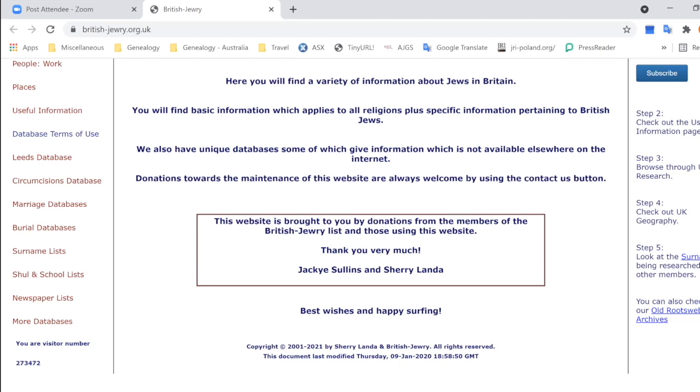So I recommend it. They're strict on keeping it British Jewry related. So if you ask a question about immigrants to America, you'll get told off. And in fact, it's a moderated list, so they may not even let that one through to the keeper. So British Jewry only, but a really useful mailing list. Far better, I find, than the general JewishGen discussion group or the JCR-UK discussion group. So that's a plug for subscribing.